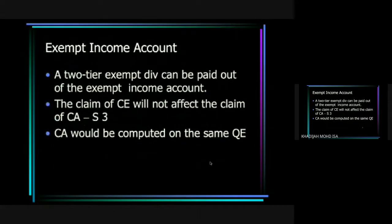Similarly under ITA, you also have the exempt income account, from which you can declare a two-tier exempt dividend paid out of the exempt income account.